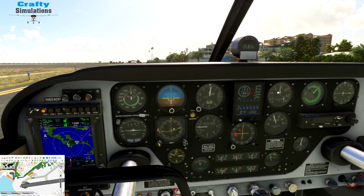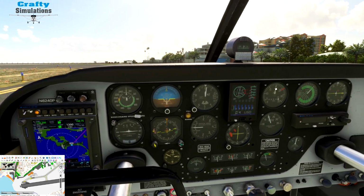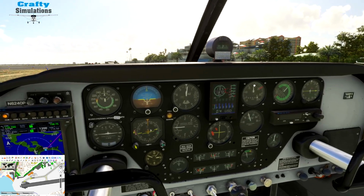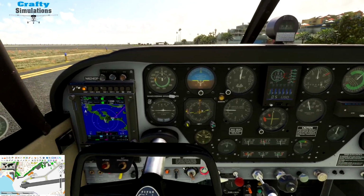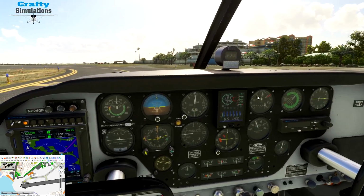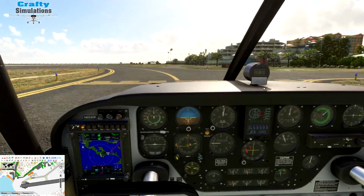Left mag, and we notice a drop. Move back up to both. Goes back to 2,000. Next mag, again, drop. So that's all within acceptable limits. I believe the limit is no more than about 390 RPM loss on each mag.